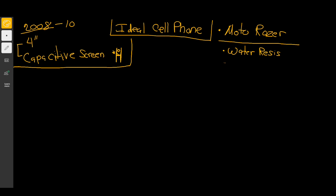And just water resistant overall. Yeah, you know. What about screen size though? What's your ideal screen size? Well, for my current phone, the screen size is about 4.5, and I mean that's comfortable for me.